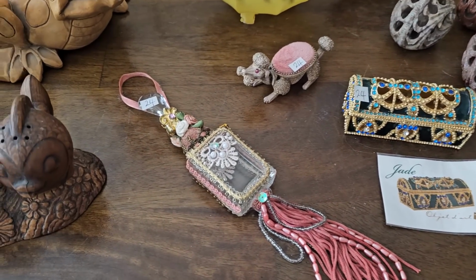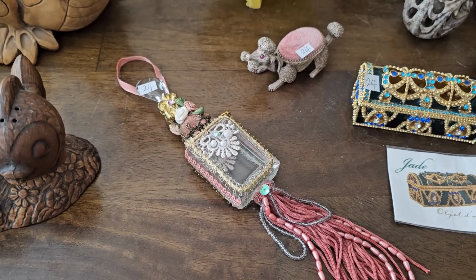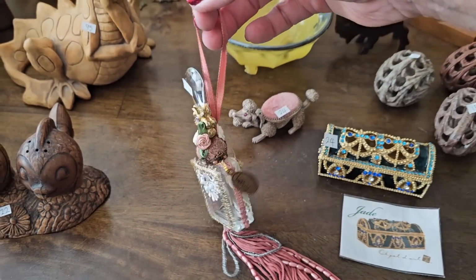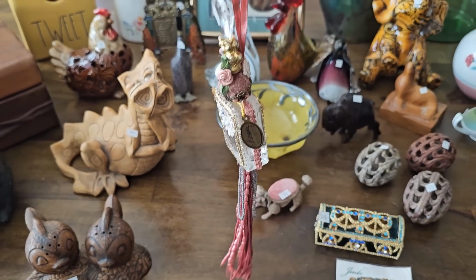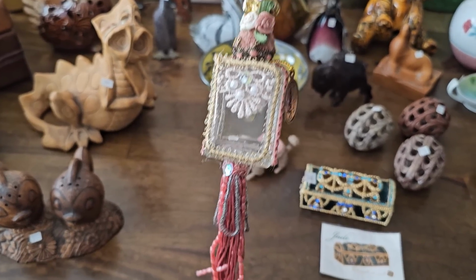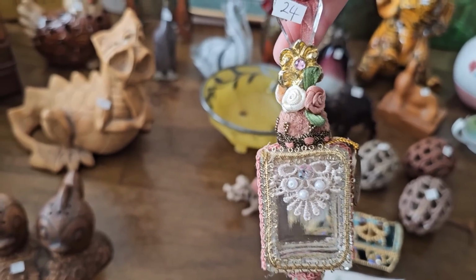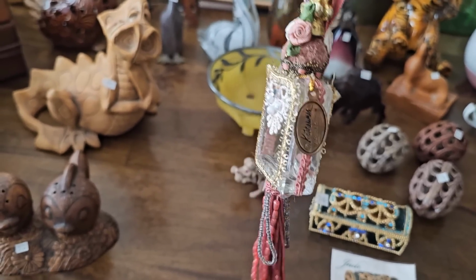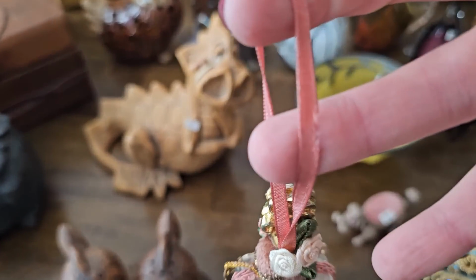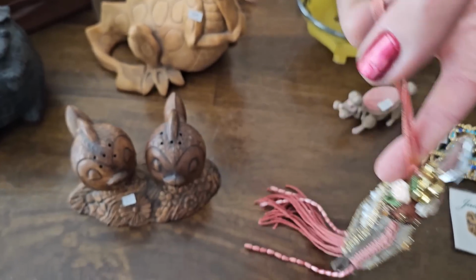This piece is a little bit similar. It's an ornament. If you are a fan of Victorian items, or if you have an Easter tree in pink, this would be gorgeous. A bejeweled little perfume bottle. I love the loops on the bottom. So much work has gone into that. Its original tag is there. The only slight issue with it is a little wear to the ribbon. I am asking $24.